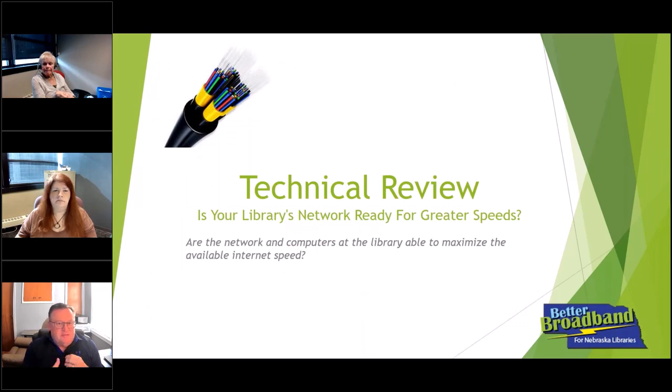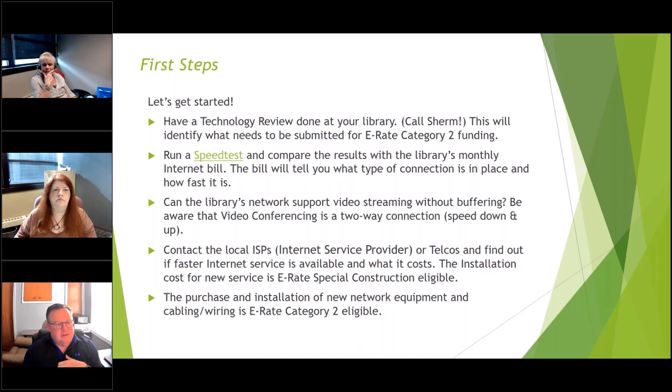So technical reviews, this is part of what I've been doing as part of the route for DNS filter, is basically the library. And what's really worked really good, if the library sends me pictures of their network. You want to go ahead and go to the next screen, Christa?